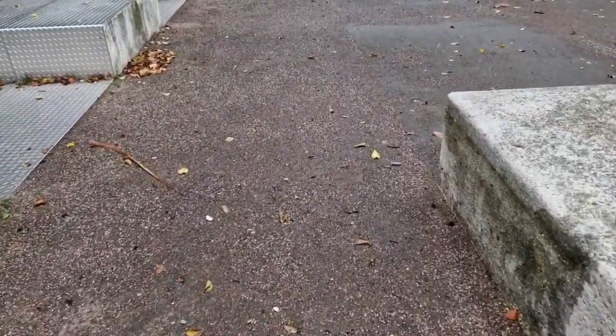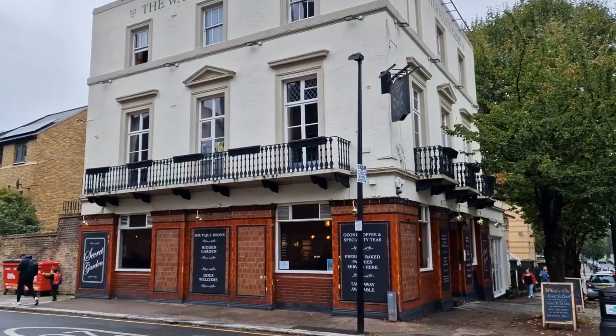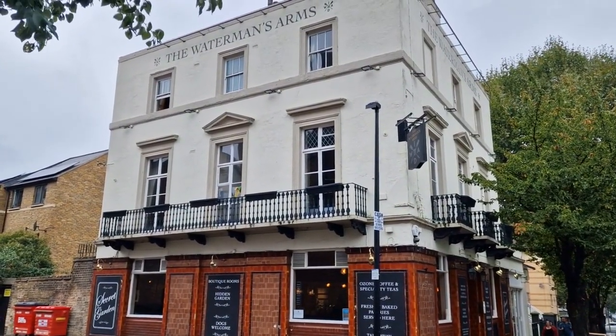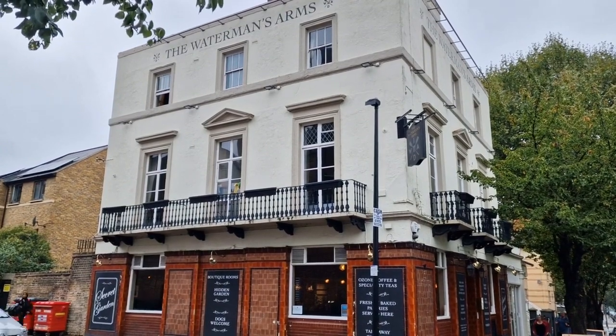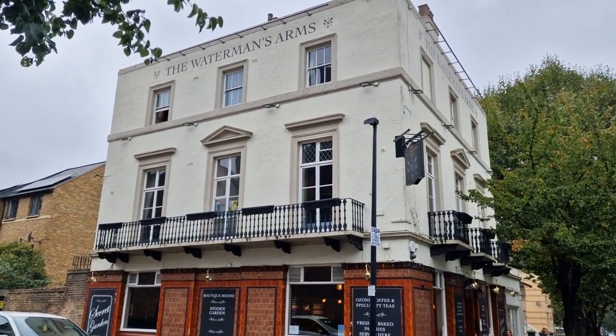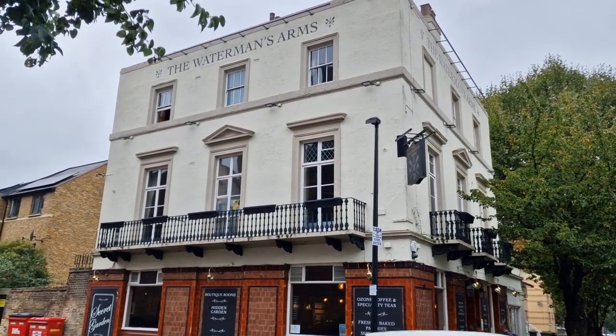Just point you down a minute because there's someone here. I'll go this way, it should be okay. Here we are, the Waterman's Arms, originally the Newcastle Arms. So, join me for a little tour around this one. It's one of the oldest surviving buildings in the area, although it's changed inside. Off we go for a tour of this lovely old pub.